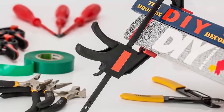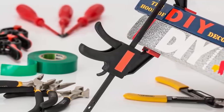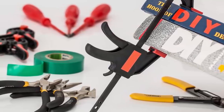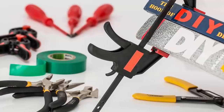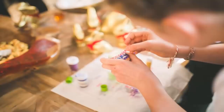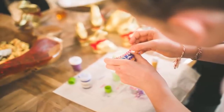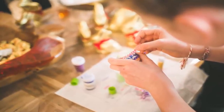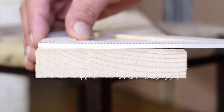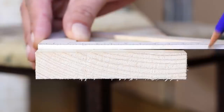DIYers and bloggers everywhere are using IKEA furniture as blank canvases for upgrades, applying paint or switching out hardware to turn the basic products we know and love into custom pieces. Whether you're looking to spend less on a desk or can't quite seem to find the perfect bar cart, there's probably an IKEA hack that will let you change up an item to better suit your needs.